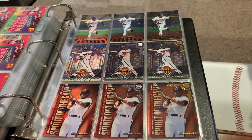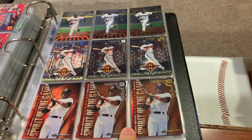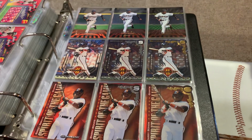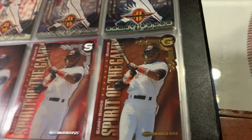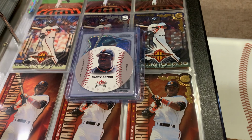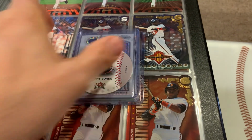The 1998 Donruss run. These are all from the basic Donruss set. Well, these two are parallels to that card. I do have a few cards in the mail that I've picked up so far. So I'm up to 6,152 unique Bonds cards in the collection.